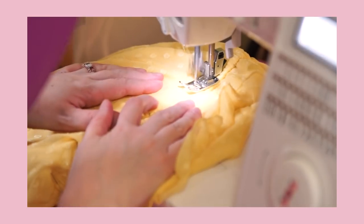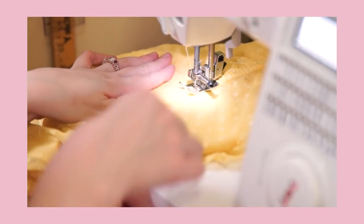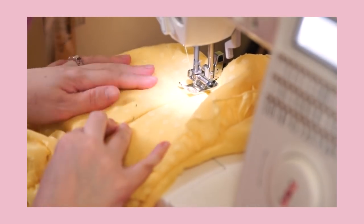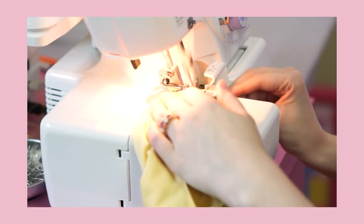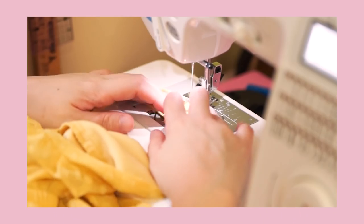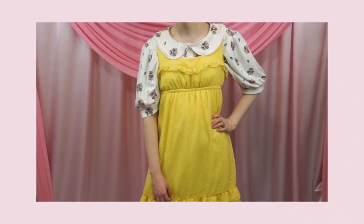After the elastic is installed, I can turn it back in to recreate the channel that serves as the waistband for this dress. Or underbust band, since it's an empire waist. Or an empire waist, depending on your level of pretentiousness. Then I just decided to clean up the shoulder straps with the serger and some top stitching to keep the seam allowance in place. So now this dress fits fine.